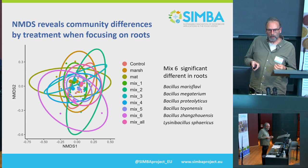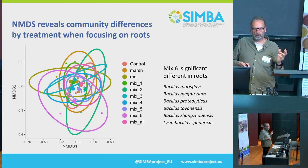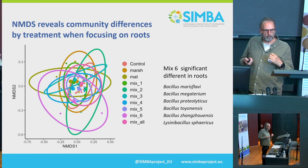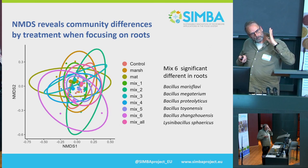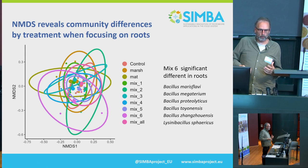If I only look at the microbes that stick to the root and then again do my analysis, I see just for one of the mixtures, mixture 6, that there is a significant difference in the community based on the root. They contain several Bacillus species, and the Licheniformis Bacillus species. At this moment, it's hard to say whether these organisms were the cause of improved growth, or whether they did something with the original microbiome to improve growth and so on. But that is, of course, for future research.